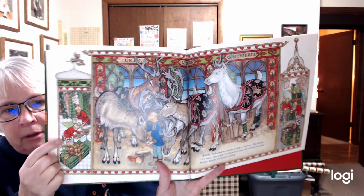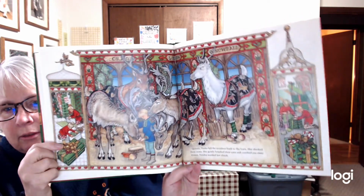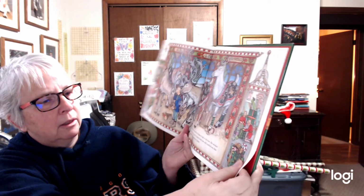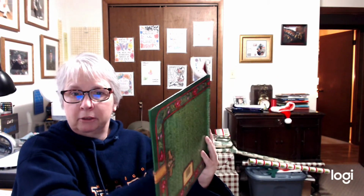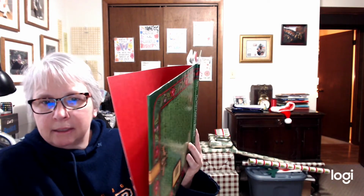So now, what are the elves doing? They're wrapping all the packages, aren't they? Same thing over here. And we're the day before Christmas Eve here. They're really working hard now. Do you think the reindeer are going to be ready for Christmas Eve? Do you think they're happy and in a good place that they'll be able to work together? Let's find out.